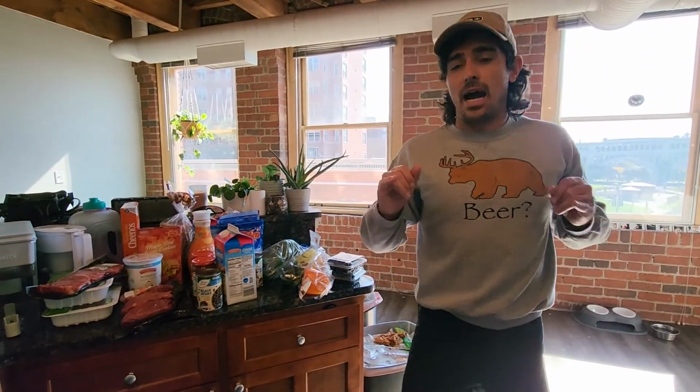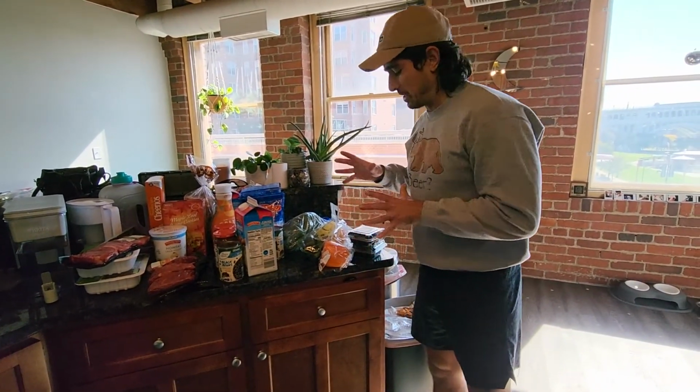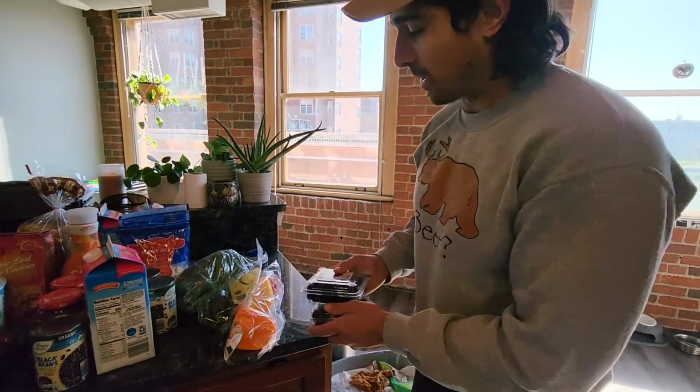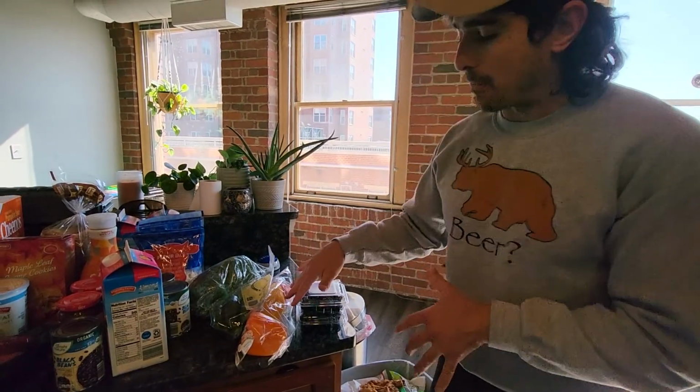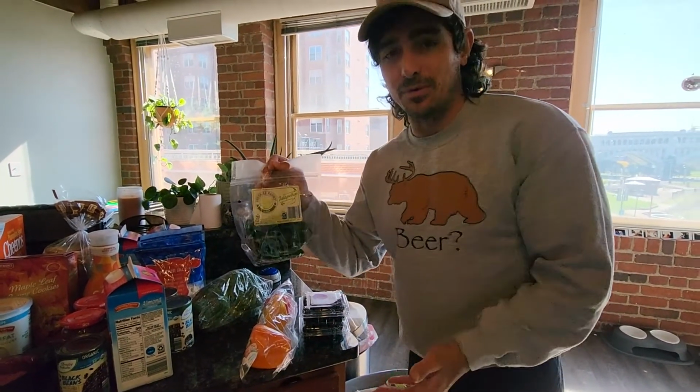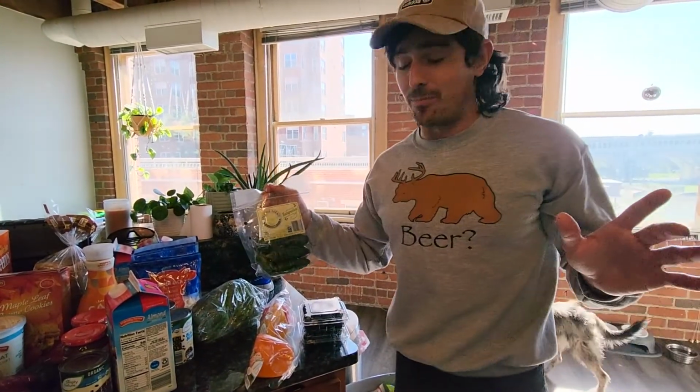Alright guys, here we are with our grocery haul. We kind of have a few sections here. So this is going to be our berries, vegetables, things like that. I love blueberries. High antioxidants, pretty good. Peppers, love them. Very basic. Jalapenos, this entire thing was 95 cents. Jalapenos always add a bunch of good flavor.